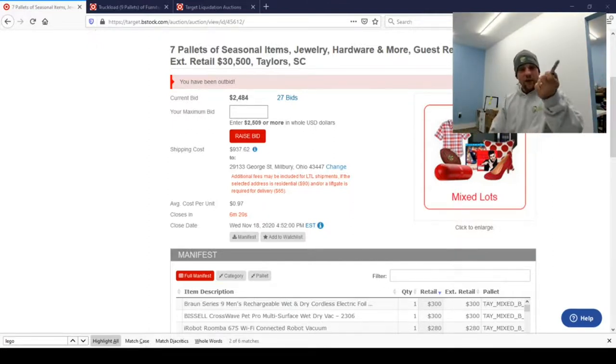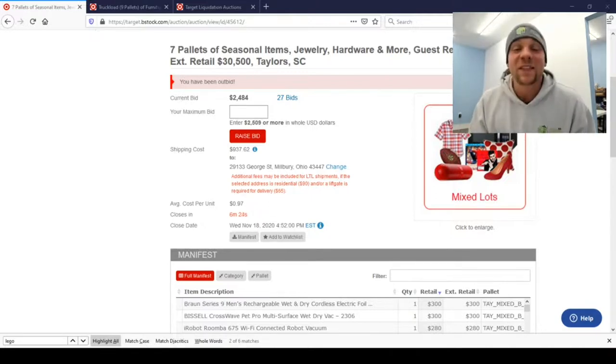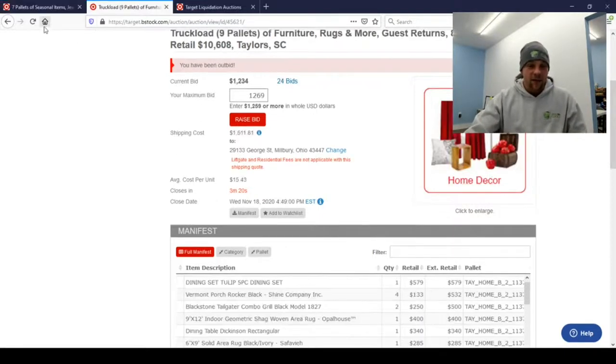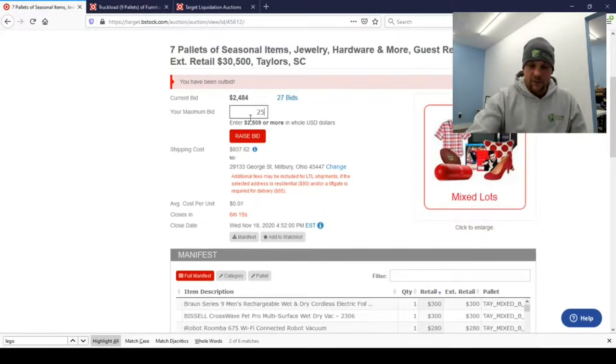Maybe whoever's on the other side, best of luck to you. But this pallet's mine. It is mine. Maybe, you think it's Bezos on the other side? I don't think so.